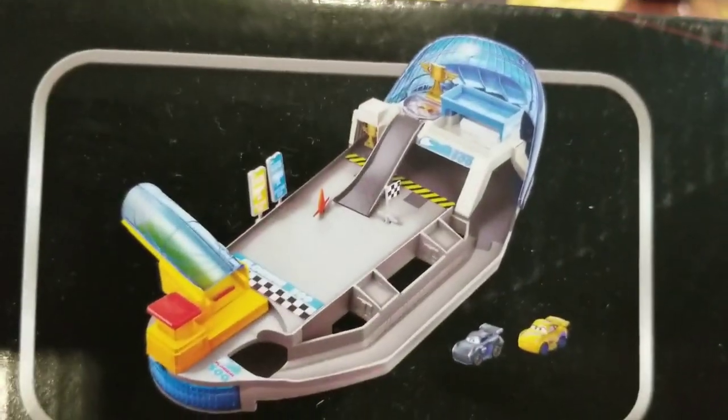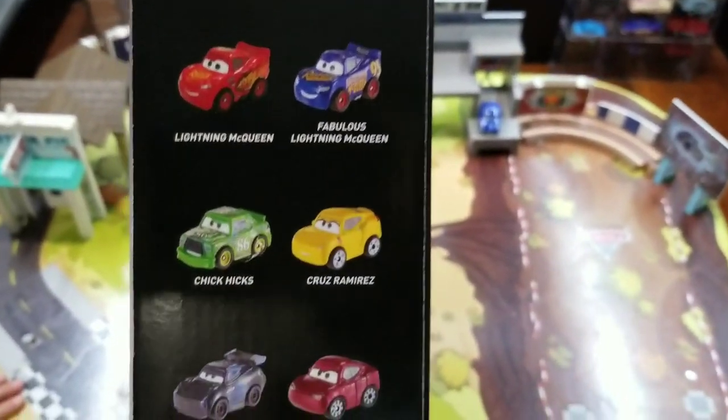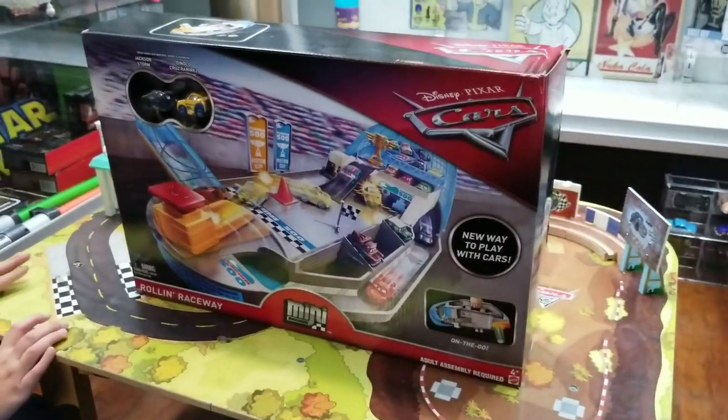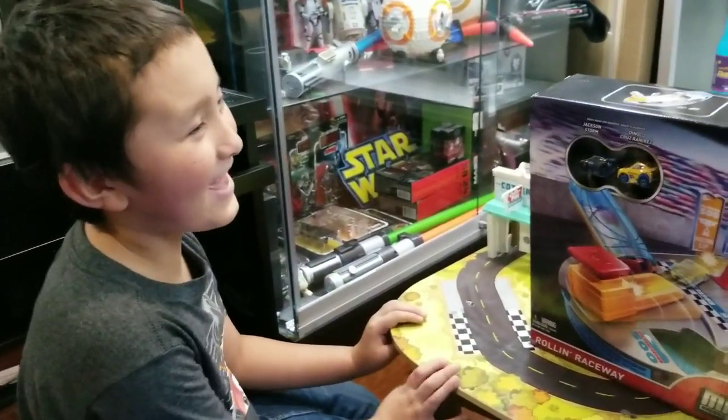You guys ready? There's the side art. Look how empty it looks. That's sad. You definitely need more cars if you're going to buy this. Collect your favorite cars. And that's basically it. All right, guys, we're going to crack this bad boy open, get this playset out, and we're going to see who can launch to the Piston Cup to become the Rolling Waze-ray champion.